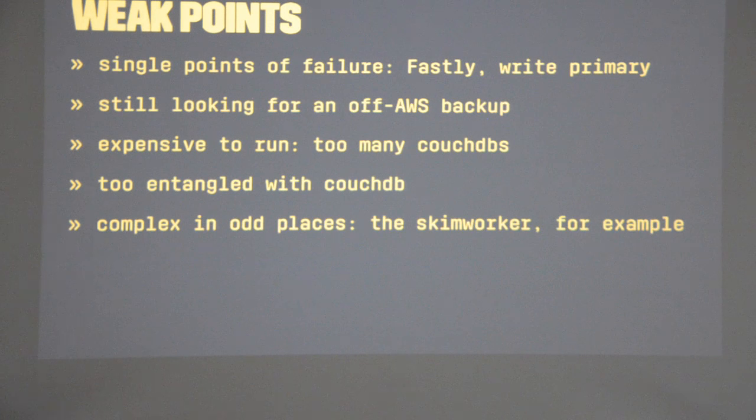We also have only one write primary. If that goes down, you'll notice it until I can spin up a new one. Still looking for an off-AWS backup. I back up everything with Tarsnap, which is mad science stuff, but Tarsnap is secretly still on Amazon. So if Virginia catches fire, I'm in trouble. It's expensive to run too many CouchDBs.